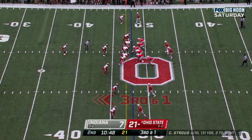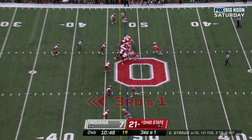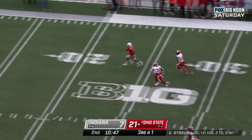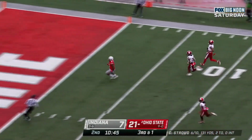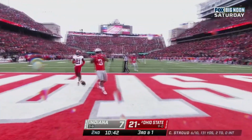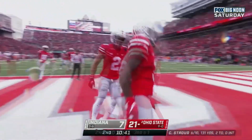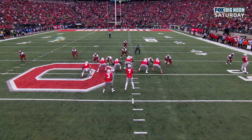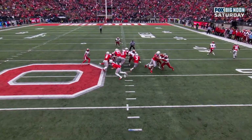So Stroud in the gun, Williams to his left. C.J. Stroud gets the ball, feeds Miyan Williams, busting right side to the Indiana 40, to the 30 of the Hoosiers. Williams racing to the 10, and into the end zone goes Miyan Williams on a 48-yard touchdown run. Miyan Williams, his 13th scoring run of the season. And it's a 27-7 Ohio State lead over Indiana.